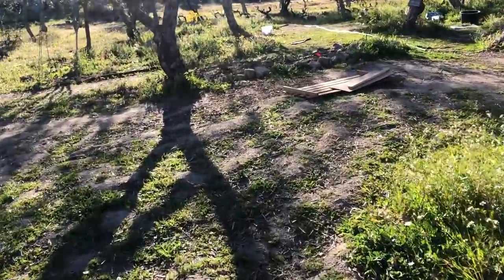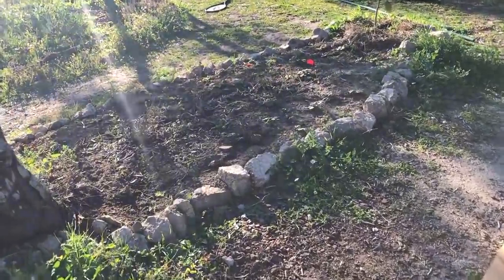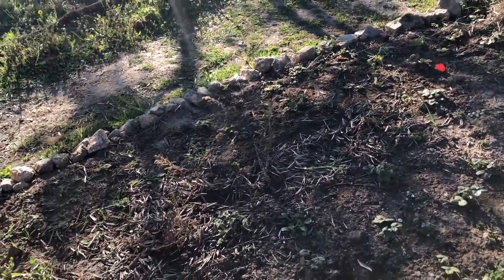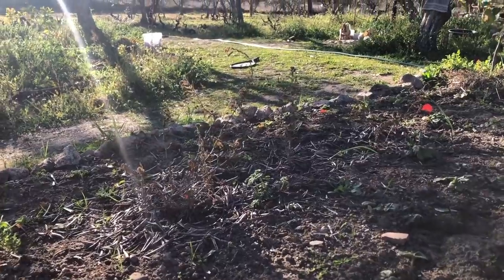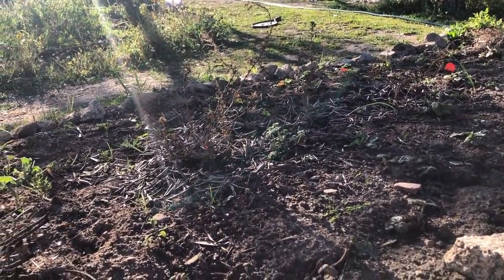And then here is my strawberry bed. So I moved all the strawberries up here about a month ago and they seem to be settling in. And then these in the middle, these dried out looking things are some petunias that I'm hoping will revive themselves as well.